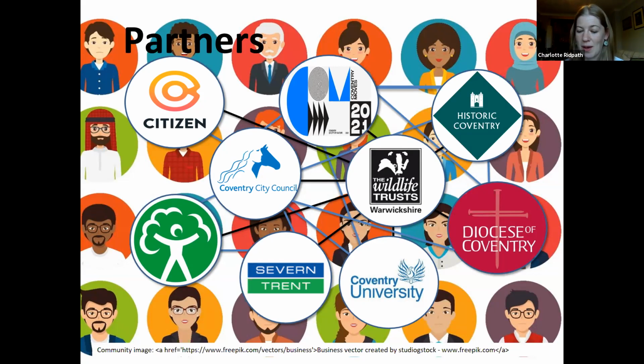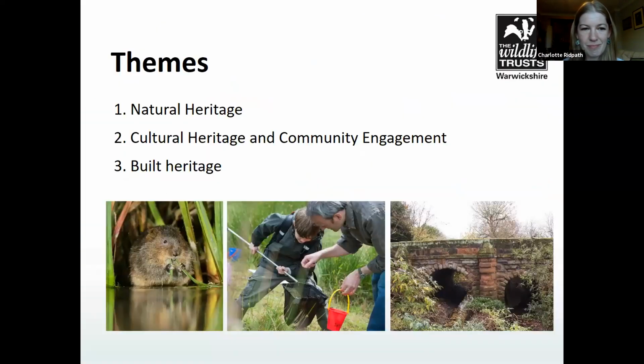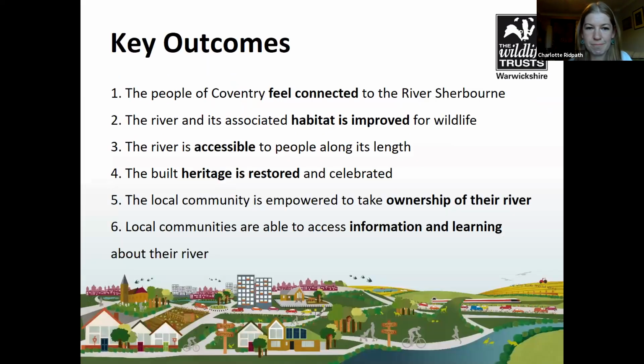We need everybody to be coming with us on this journey. This is not something presented to people. This is something done with people. That's really, really important. And we're dividing this into kind of three themes, a bit of a divide and conquer approach to what's quite a big task. So we're looking at the natural heritage, we're looking at the cultural heritage and community engagement, and then we're looking at the built heritage as well. So it's quite clearly divided for us to give us some structure.